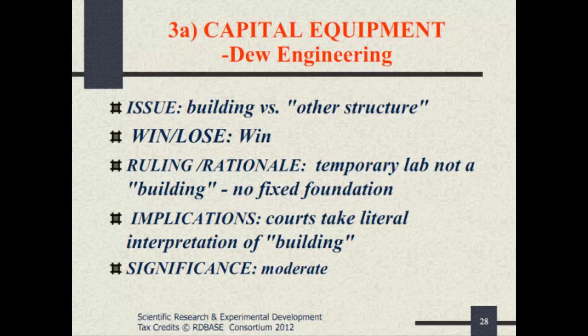And they went into, what is a building? And they looked at all the things. It has no foundation. It sits on the ground like a mobile home. It's portable. It can be disassembled and reconstructed. And they go through what's in there: life expectancy, energy needs, things like that. And they basically said, it's not a building. It's another structure attached. It's SR&ED eligible.